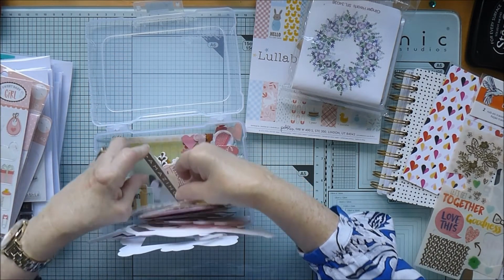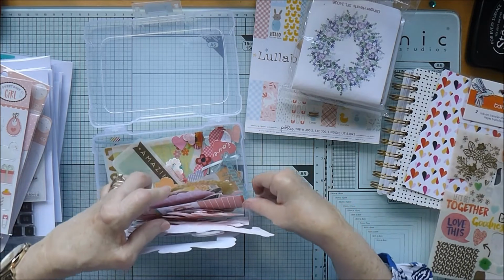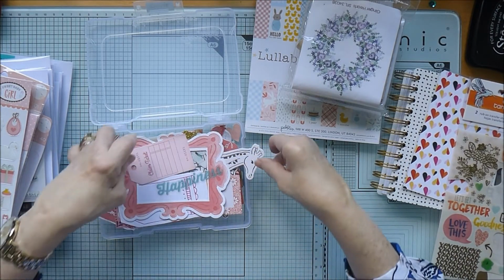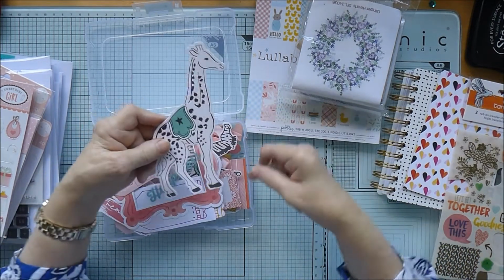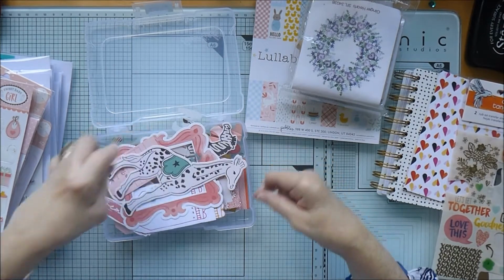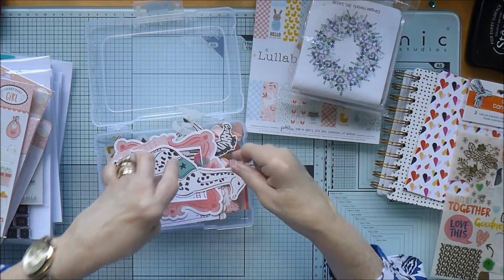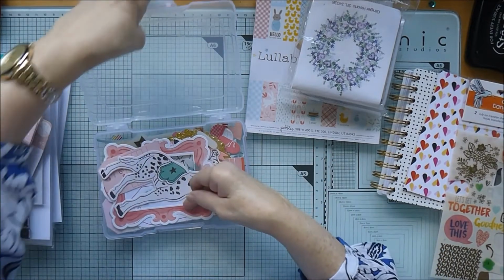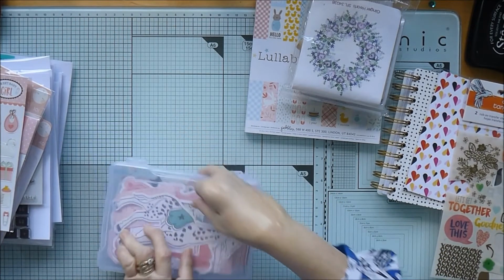There's some little vellum pieces, some of this stuff I've had for years and years, and I thought, well, it'd be nice to get some of them used. So I've even picked out this giraffe, though I think it'll probably be a bit big, but you never know. I might be able to use it. Certainly I might use it in one of my scrapbook pages. Say I might take it to the zoo one day, you never know. There we go. So those are little extra pieces.